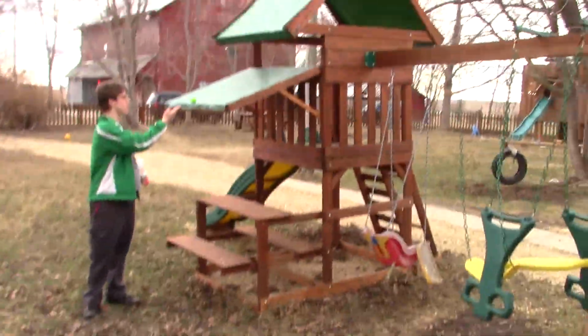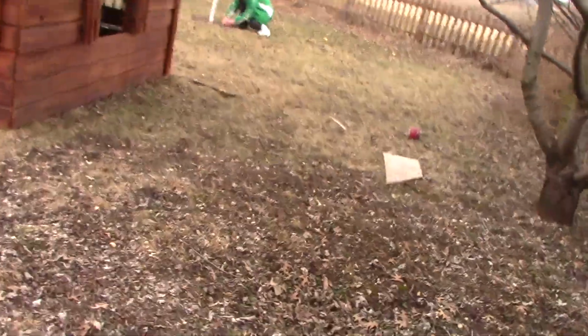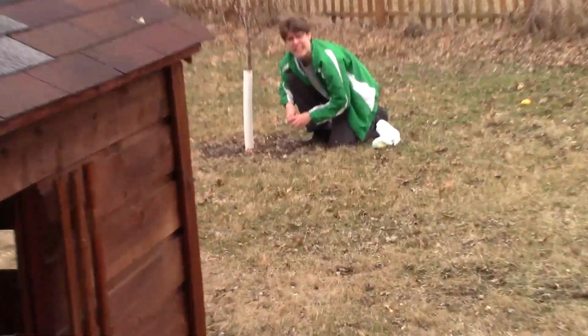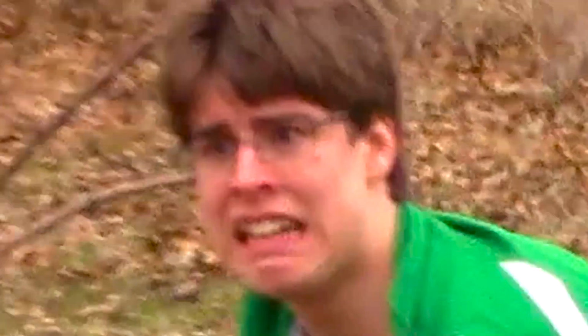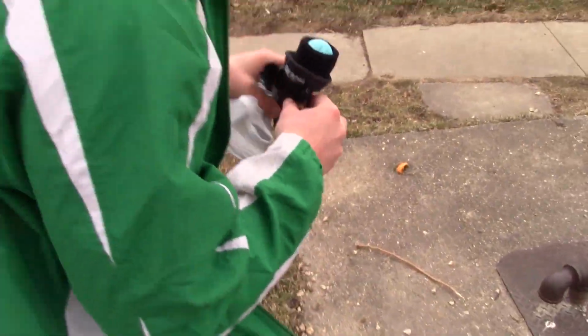You want something to conceal it? I know, I'm just looking dumb up there. Okay, it's still up there. No one's gonna be able to reach that. Yes, in the tire we go. Oh, yes. See, now this is a very creative Easter Bunny. See, now I'm gonna put the glove.